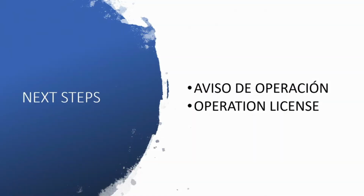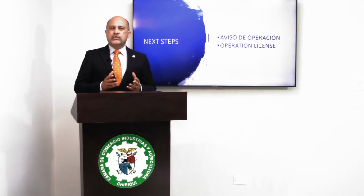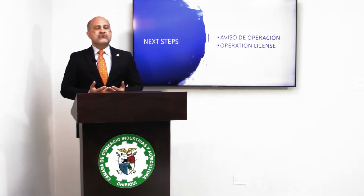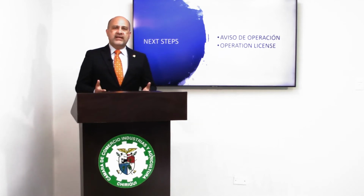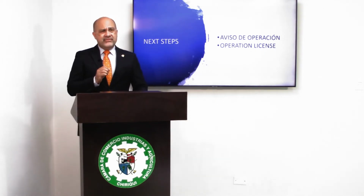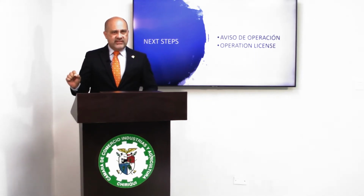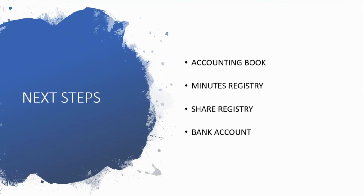The next step is the operation license, or what we call aviso de operación. The operation license is fairly easy to get. It takes about 24-48 hours, unless the commercial activity that you are planning to perform is a regulated activity, such as probably tourism or something related to petroleum, oil, and some other activities that are specifically regulated. Therefore, it is necessary to get an approval from the related entity to that commercial activity before getting the operation license.